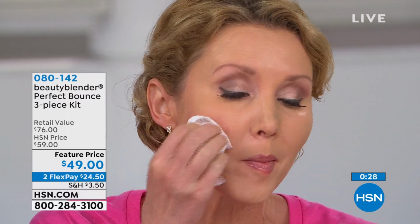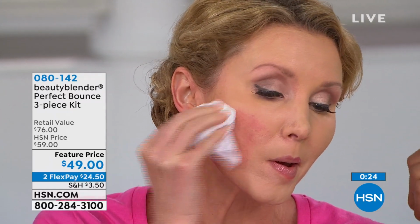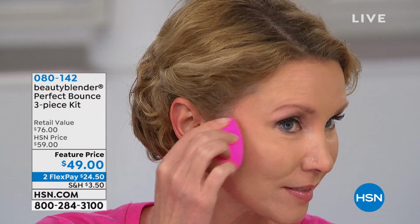And that's the beauty of it. Something you maybe don't want the world to see, we just cover it. We don't have to feel bad or guilty about it. It's confidence in a bottle with this foundation. Absolutely. You can see Svetlana has a lot of redness. I'm going to let her show you how easy this is to do at home. Anyone, if you can bounce, you can use our product. You just quickly bounce, and this is why we call it Bounce. If you can't figure out how to bounce and it's called Bounce, I don't know what else to tell you.